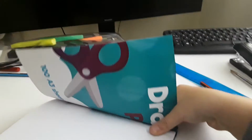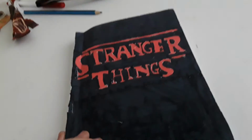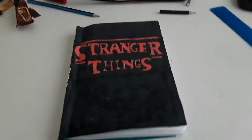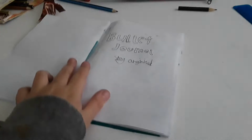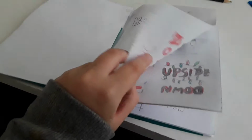If I go to the back here, you can see this is off a notepad I had, and just the white bit was used. I coloured in the front to be Stranger Things. And guys, if you don't know what a bullet journal is, it keeps you organised for each month. But yeah, as I say, I just started yesterday night. And this is the starting page, bullet journal, stay organised.